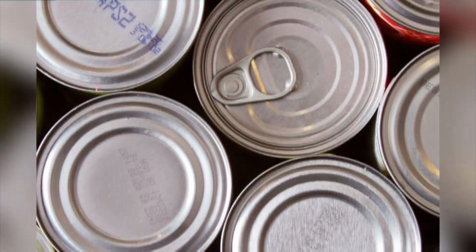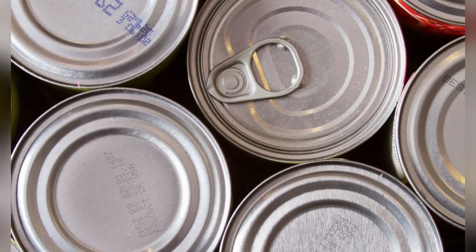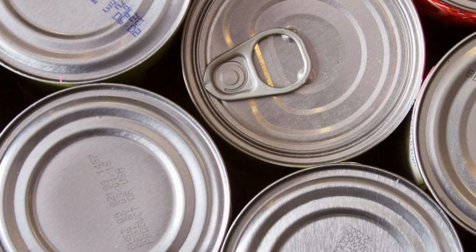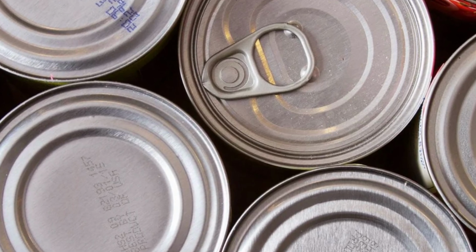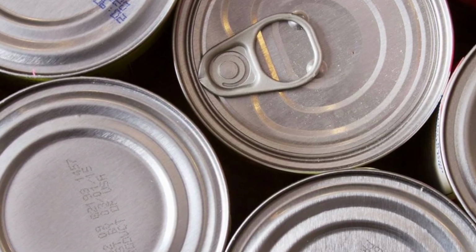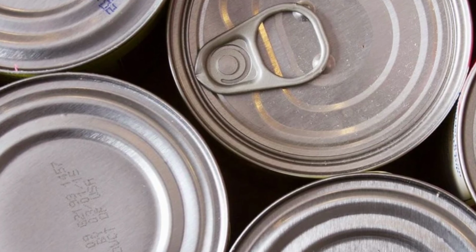Historically, cans were soldered with lead, directly contaminating contents. While this practice is largely phased out in developed countries, imported products and old stock sometimes still present risks. Lead leaches more readily from cans containing acidic foods, tomatoes, citrus fruits, because acid dissolves the metal.